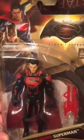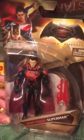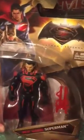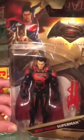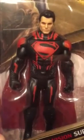They're roughly 6 inches tall, so in a time when most figures are only maybe 3 or 4 inches tall, it's a pretty good value, and they're pretty detailed. This one, obviously, his suit looks a little different, which is really what I like about it. He looks kind of like he's inspired by the DC Comics New 52 version of Superboy. But he's really cool. The thing that turned me on about it is he's called Heat Vision Superman. He comes with this little clip-on heat vision, so it looks like the beams will come out of his eyes. We'll open him up and take a look at him in a minute.